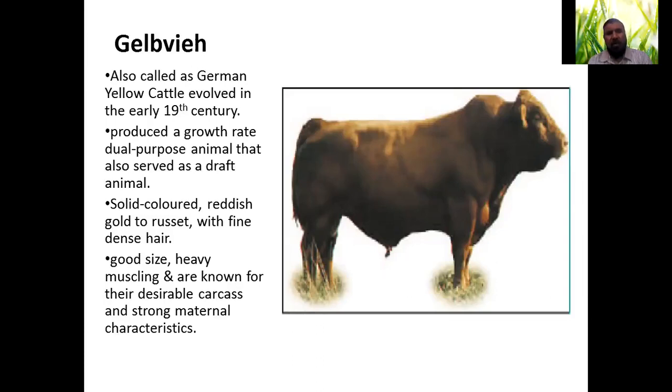So the Gelbvieh animal's average weight ranges from 1400 pounds to 1800 pounds. Good size, heavy muscular, and known for their desirable carcass and strong maternal characteristics.